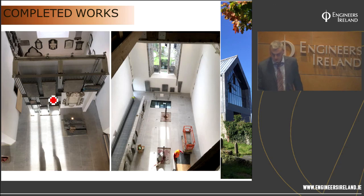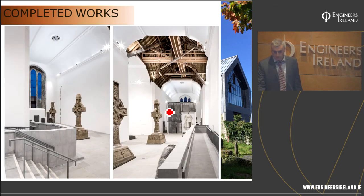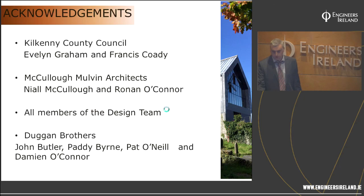Just some views internally. These were views taken very bravely by Ronan, crawling along the maintenance access route that we showed you earlier, looking down onto the monument wall with the piers. And we also took this opportunity to put a steel frame into that monument room to carry some of the other headstones and other monuments that were discovered as works progressed on site. And you can see some elements of glass floor to view the exposed crypts below. Just a view from the main aisle, and then just looking back down towards the front church.